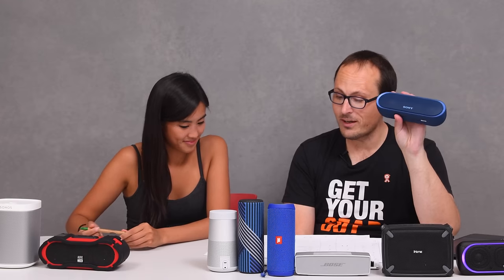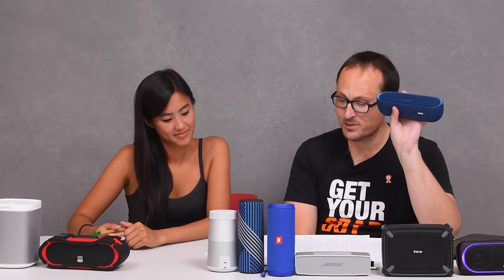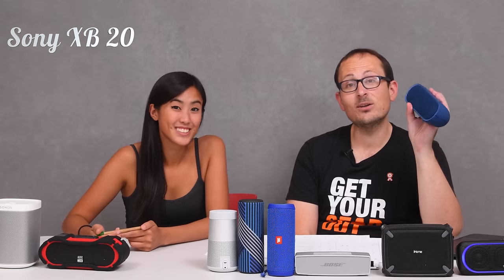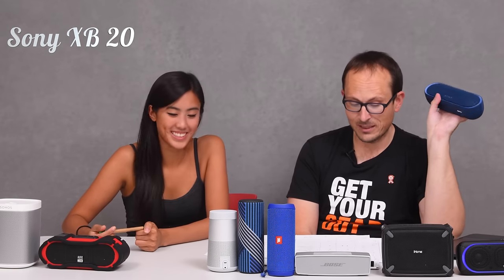Next up, our little surprise, the Sony. This is the XB20. This has 12 hours on a full charge, IPX5 water resistant, same kind of speakers, but smaller than the 30. And it basically has everything the 30 has, but in a smaller footprint. And it's only $99.